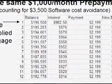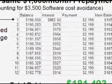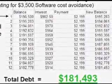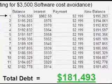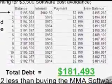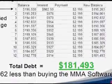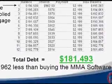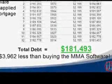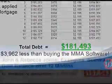After the first year, the total debt is $181,493. The option of not buying the software for $3,500 and applying that to your mortgage, as well as making the $1,000 a month prepayments, amounts to a savings of $3,962 over the United First Financial MMA plan.